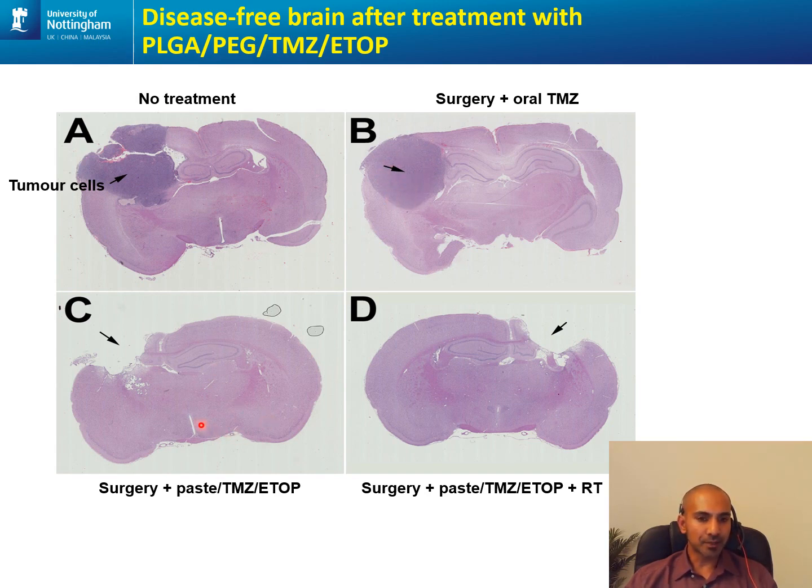But in the animals that received our paste containing both chemotherapy drugs and also then with radiotherapy, we could see no evidence of any residual disease, and this is consistent with the long-term survival of these animals.